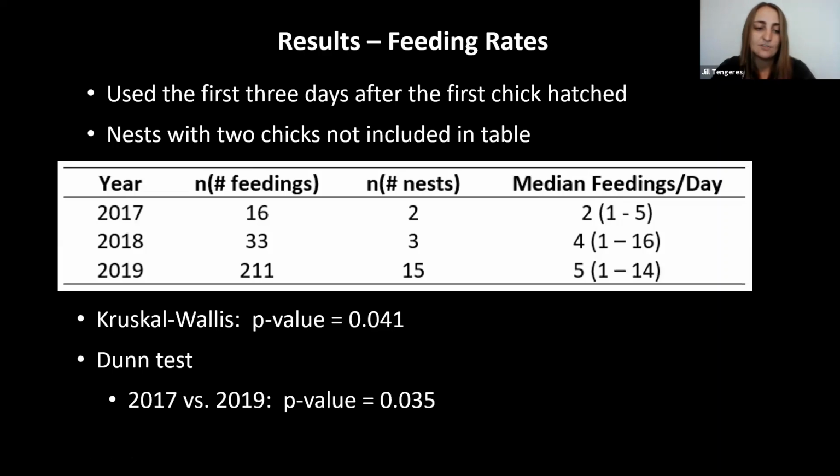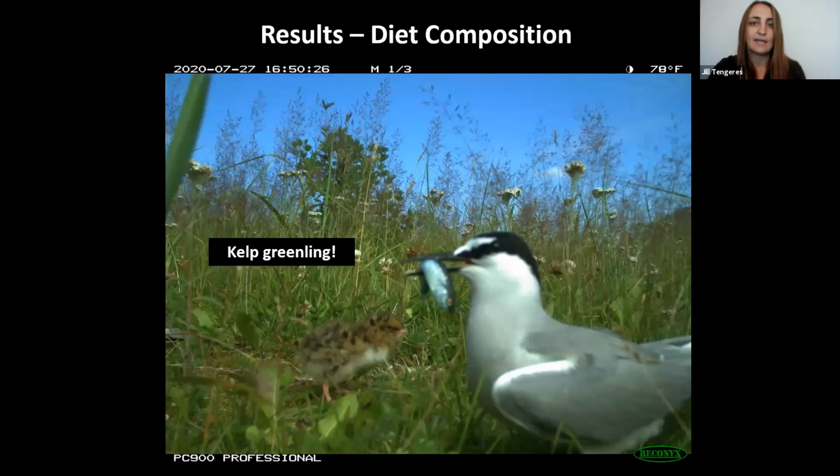The comparison between 2017 and 2018 doesn't appear to be significant, even though the median feedings were similar and the range of the number of feedings per day was similar, but it might be because there was a pretty small sample size. So next, let's look at diet composition.